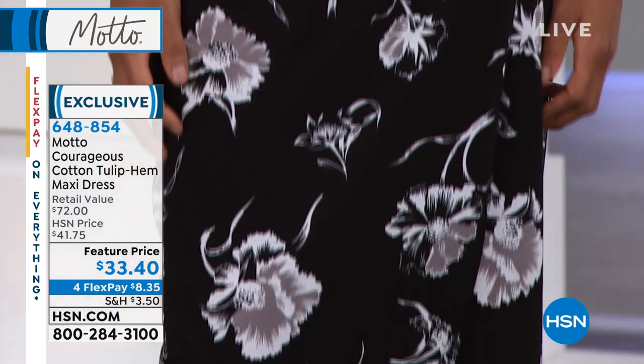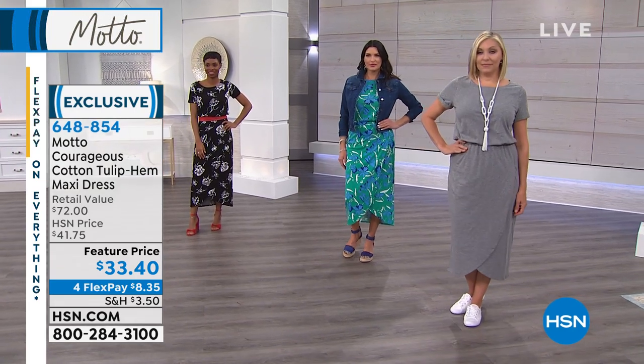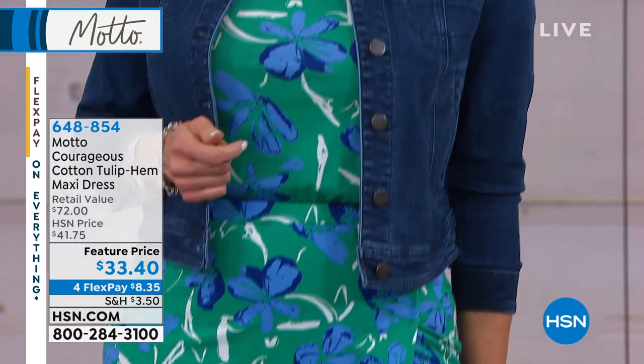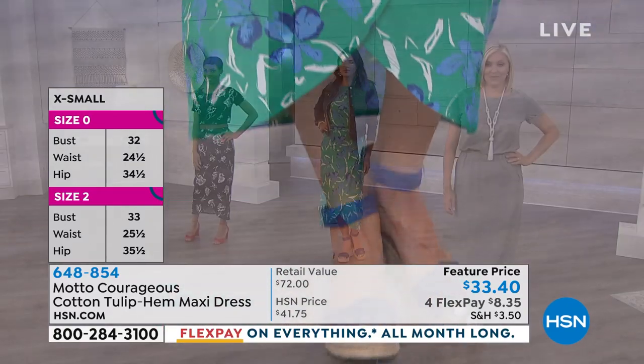That's not right. But I think that's such a great example of how easy this is to wear. We like easy, we like cool, we like four flex. It's $8.35 to get home. And look how different each one looks. Like if you even got all three of those colors, you'd be set.